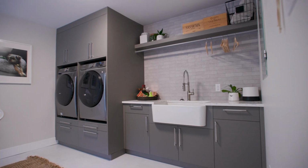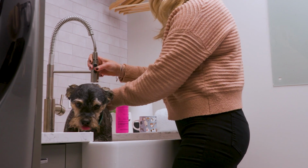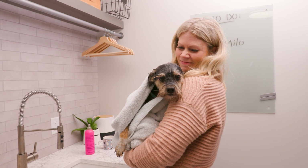The laundry room was awesome as well. It actually is on an extension, so that when we're bathing Milo or doing all sorts of dirty work, it really gets the job done. Plumbing fixtures are a spot where you need to spend a little bit of money and a lot of time in the planning process.